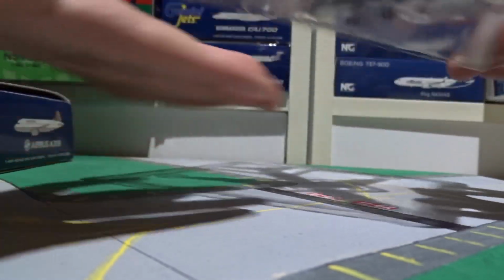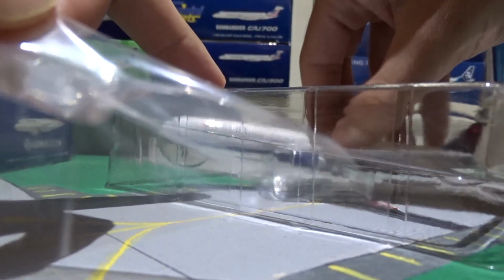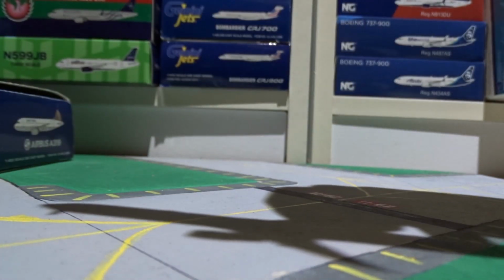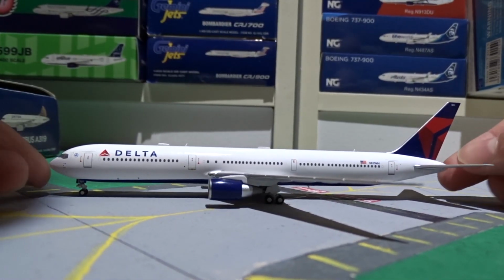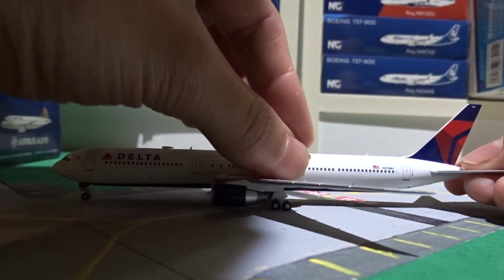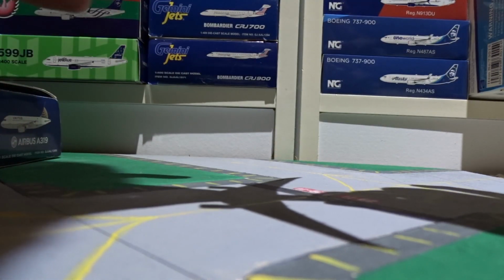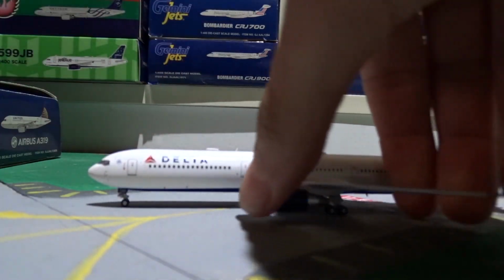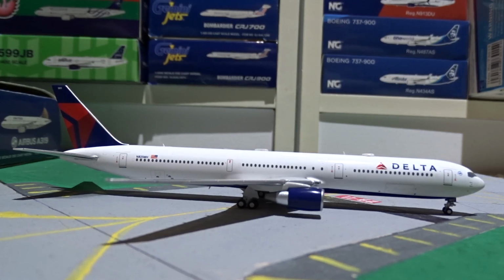Looking at it from the plastic tray, it looks gorgeous. And yeah, wow, that is killer. Check that out. I don't see any noticeable defects. Of course, there are just some minor things that get stuck on the model during packaging or whatever. But this is my first 764, I believe. Oh yeah, first 764 in the collection, and this thing is crazy.